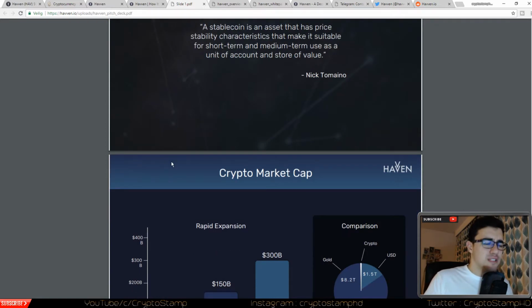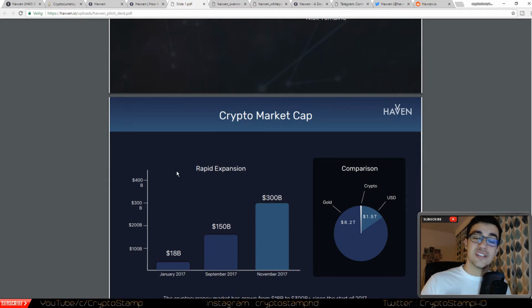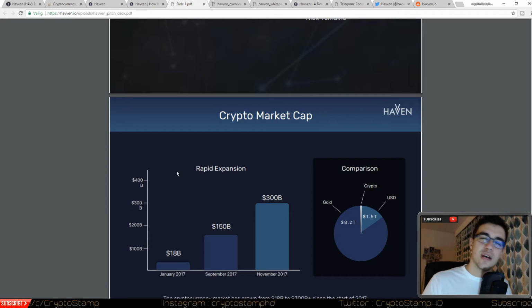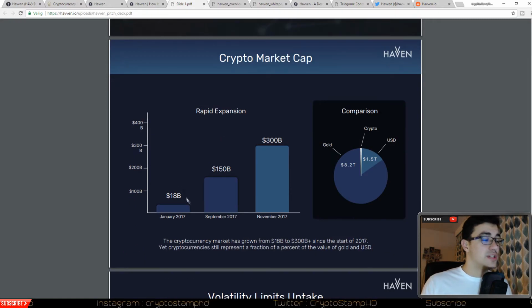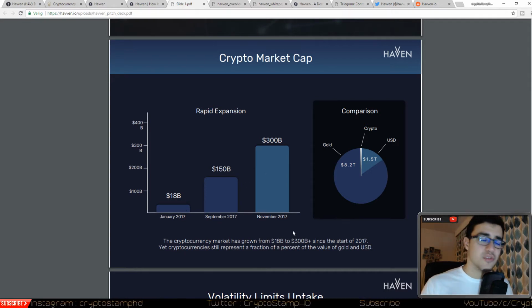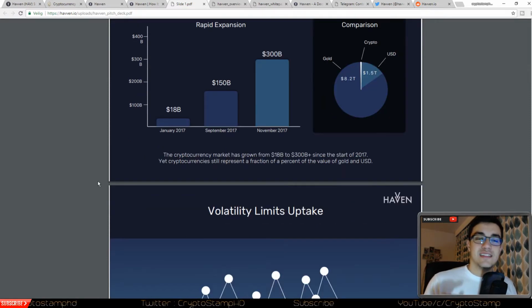As you may have noticed, which I do think you have, over the past year the crypto market cap has been rising like hell. Of course, now it has been going down a bit, but you know from where we started in January 2017. Well, as you see here, in January 2017 we had a market cap of 18 billion, and at the end of the year we even had a market cap of 700 billion. Of course, there is a lot of volatility in the markets, and this is where stablecoins come in handy.